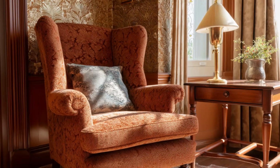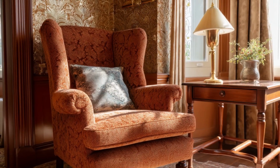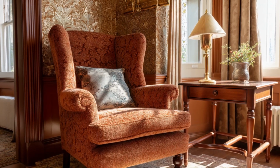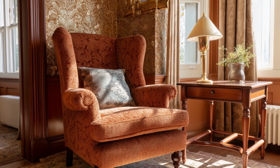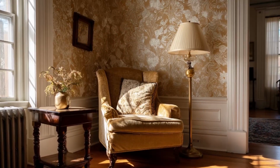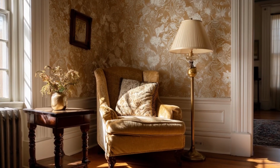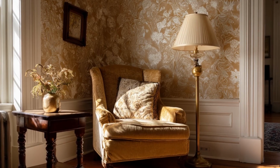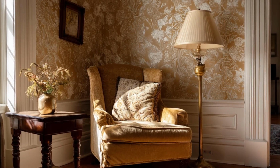If you're feeling adventurous, try wallpaper in jewel tones with vintage patterns like damask, florals, or Art Deco motifs. This adds texture and personality while still honoring a classic aesthetic. Whether painted or papered, accent walls are an elegant way to embrace color without overwhelming a space.